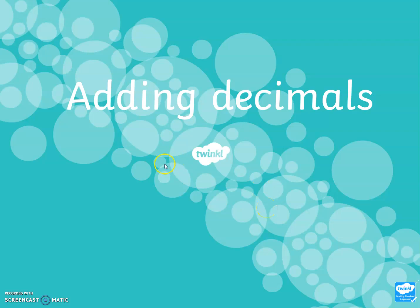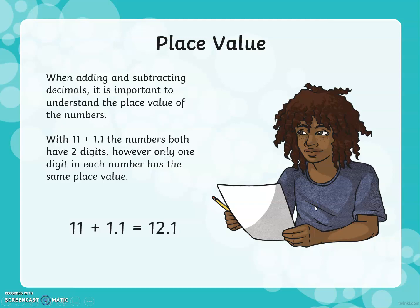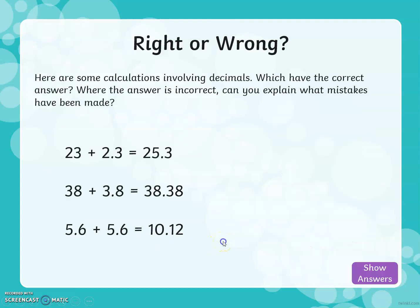Hello, and today we are going to take a look at adding decimals. The place value of decimals is very important because when adding and subtracting decimals, you need to understand the place value of the numbers. With 11 plus 1.1, the numbers both have two digits. However, only one digit in each number has the same place value. So 11 plus 1.1 equals 12.1 because the 11 and the 1 are the only whole numbers, and the other is 0.1 of a number. So that's where you get 12.1.